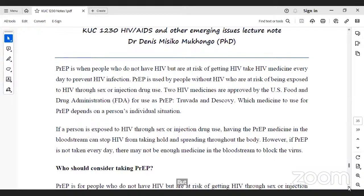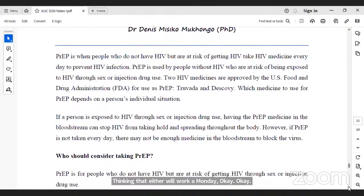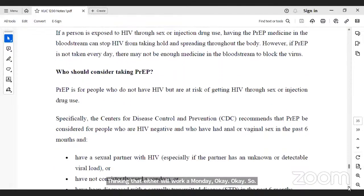If you take PrEP, for example, on Monday, don't go and engage in the sexual act on Thursday or Friday, thinking that Monday's dose will still work. Okay. It's something that will not last in your body forever. So when you think that by nature of what you are doing, you are at risk, then you continuously have to take the PrEP.